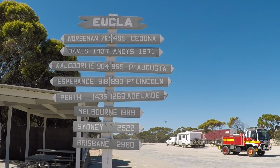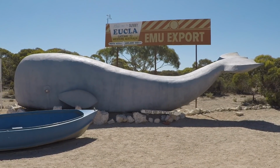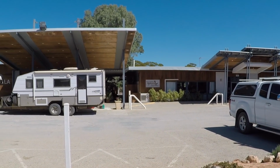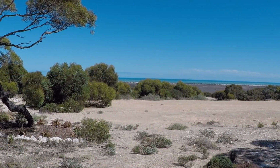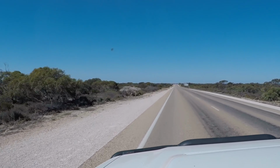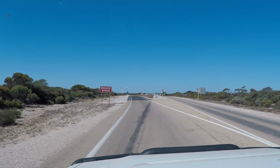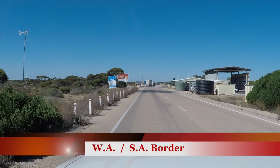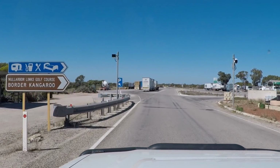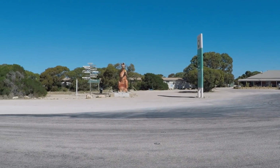I really love coming across these signposts. Just helps you put everything in perspective. I was quite surprised to see the water. Didn't think we were quite that close to the coast at Eucla. Border town, and that's the border kangaroo standing there like a sentry guard.